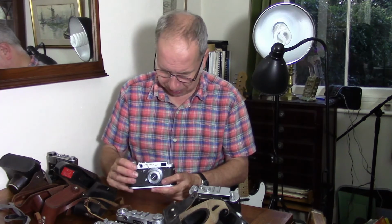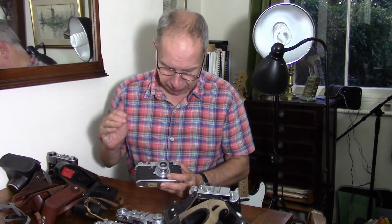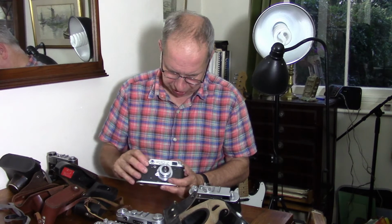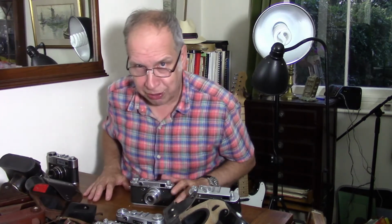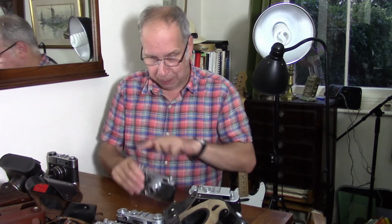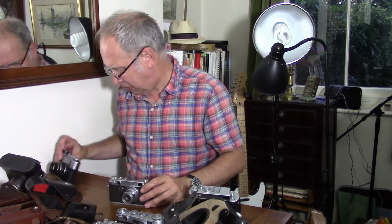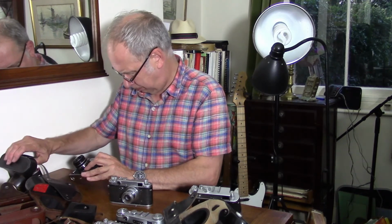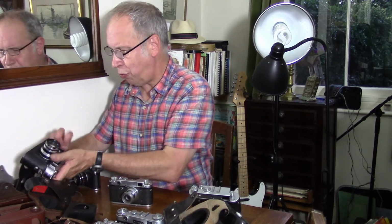A little bit more simple, I think, than the Zorki. This has no slow speeds. There are different models of the FED 2, and this is a relatively early model, I think. They then began to try to make the FED a little bit more sophisticated. It became a little bit higher, and the viewfinder became bigger. I'm going to go straight on to the FED 5. Am I going to go to the FED 5? No, I'm going to go to the FED 4 next.